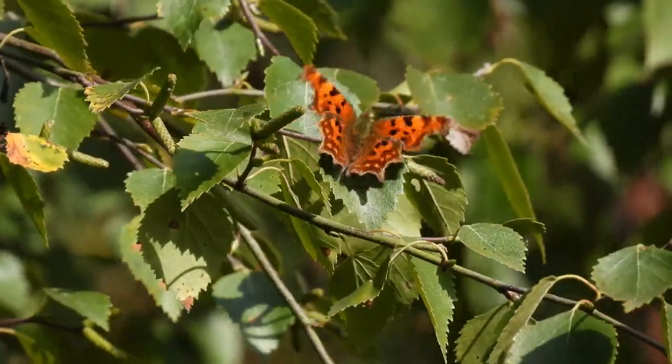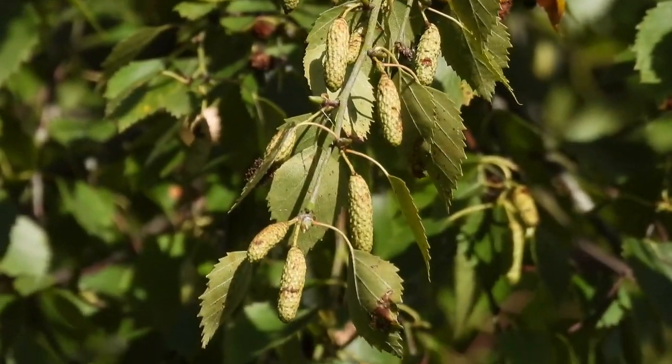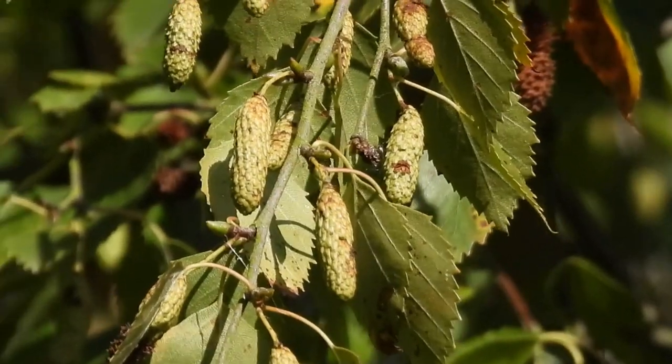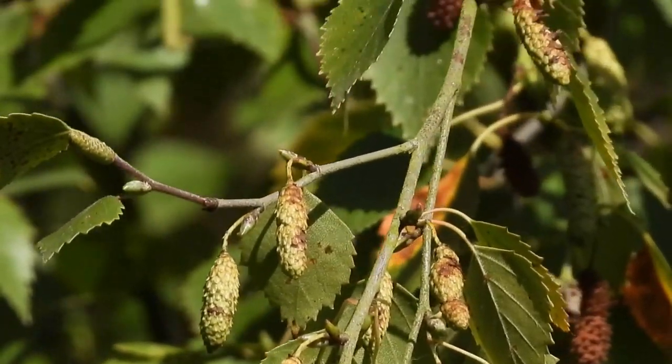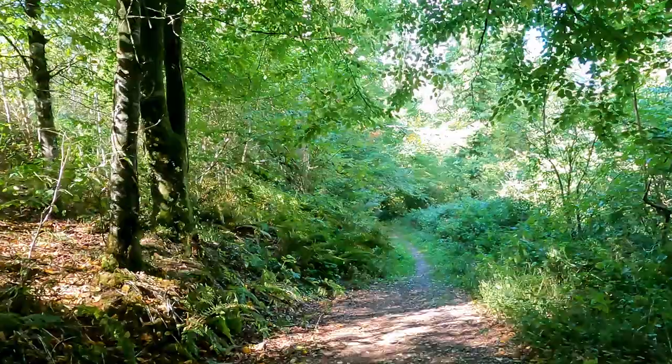Even though we're heading into autumn, it's still early days and there's butterflies to be seen in the trees. This comma butterfly is resting up in this birch. And look, we can already see the catkins for next spring. The catkins start to form at the beginning of the autumn on the hazel and the birch trees. And they'll continue to be in place for most of the winter, developing and then opening up again in the spring, as we saw earlier in the year.